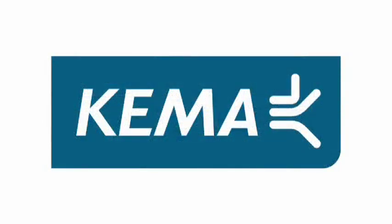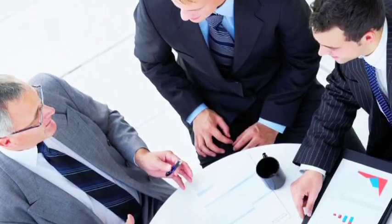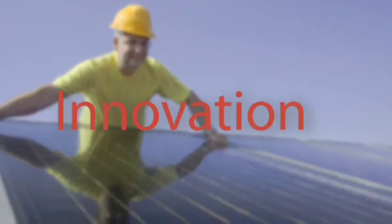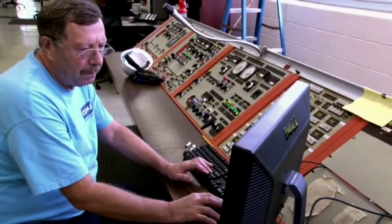The energy industry is constantly changing. Electric technology and product manufacturing companies are continuously working to improve capabilities for the utilities of the future. Improvement is fueled by innovation. Innovation involves multiple designs, prototypes, and experiments, as well as constant validation.